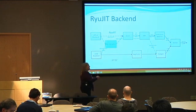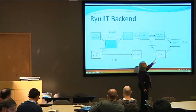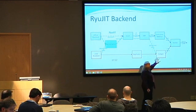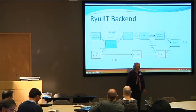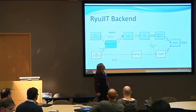Then we go into a linearized register allocator. We used to actually have a path from there to the existing code generator, and that was probably the worst engineering choice I have made in years, because that was just a path of despair. So we abandoned that and said, no, we really do need a new code generator.